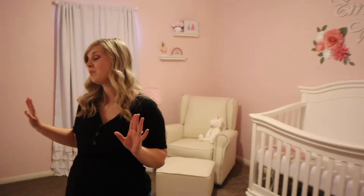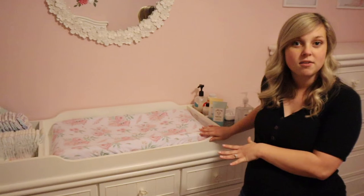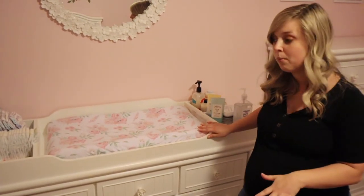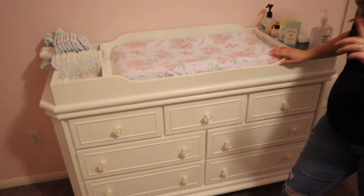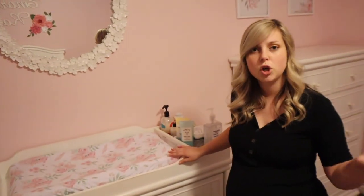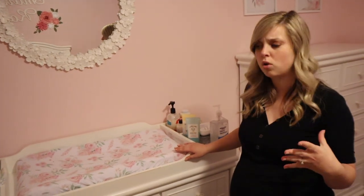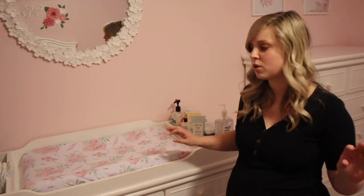So we can start over here. First we have the changing table, and if you guys have been here with me, you know the changing table, the dresser, and the crib all came from Ryder's room. I do have a link to the dresser and the crib. They still have the changing table and the crib, but the dresser is sold out. But there's also a full three-piece set that's very similar, so I'll link both down below.